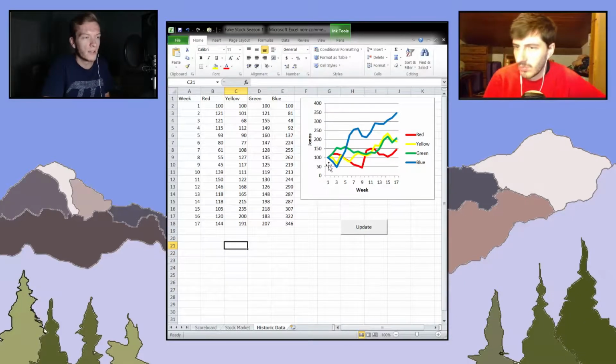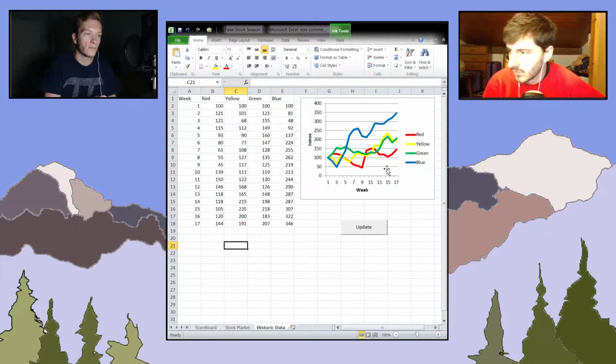Just to give you an idea of the trends, as I was mentioning a bit before the stream, we've had some significant inflation over the course of the market being active. If you're watching the stream, you can see the trend lines are all pretty positive in their slope, but blue has been going crazy up towards an all-time high that it's currently at. Green and yellow have been on par with the trend of the market, whereas red has stayed somewhat even with its starting value, although bouncing around a little bit here and there.